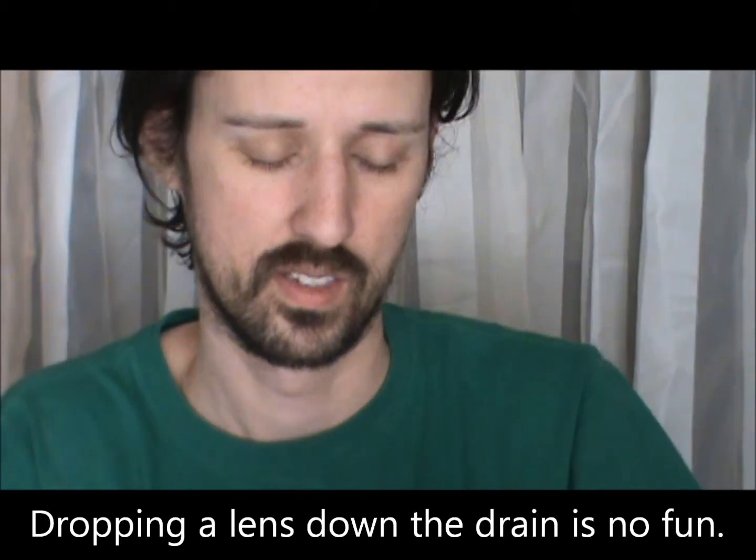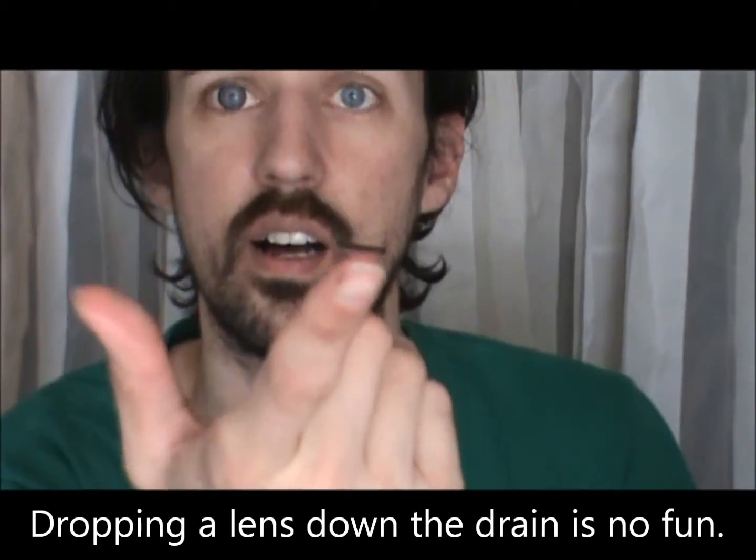Alright, so there it is on the tip of my finger. I have it balanced on the tip of my finger. This is the way I put them in. When you have them on your finger, you want to make sure that the edge, this is how you can tell if they're backwards or not. If the edge cups up like that, it's good. If it flares out kind of, it might be backwards.